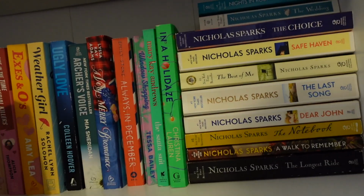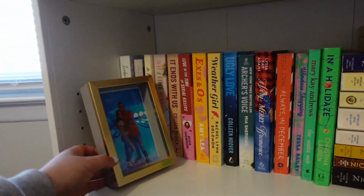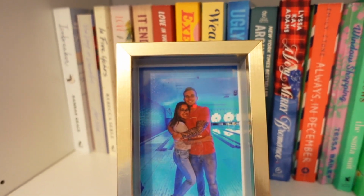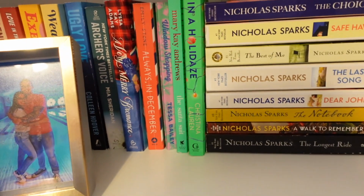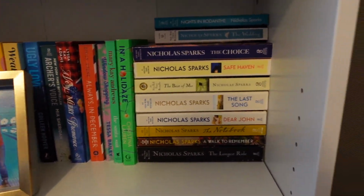My fourth shelf down here, I have more romance books. If you can't tell, I'm a big romance reader. I have this picture of myself and my husband when we went out to California a few years back. He is from California, so we go out every so often to visit. But anytime I have a romance shelf, I always put him up there because he's like my real life romance.